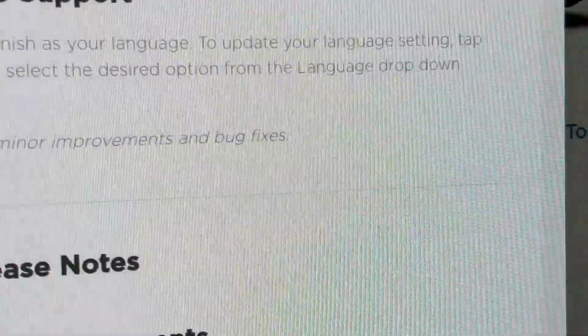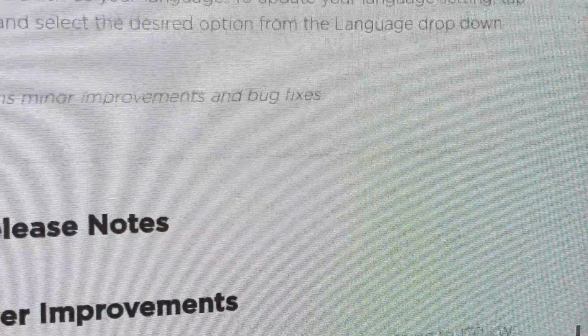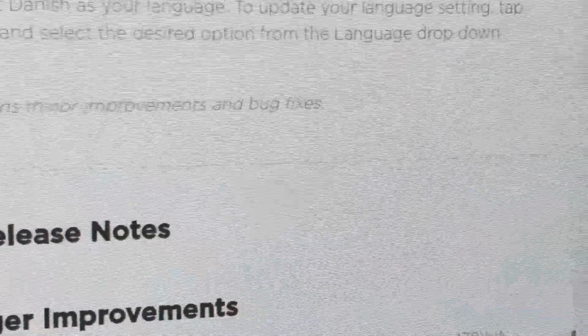And there's some new language support in there for Danish. So that's really it for the updates on my car.